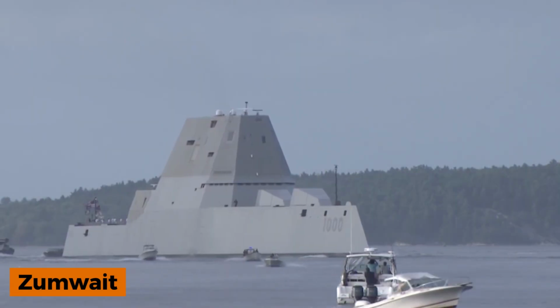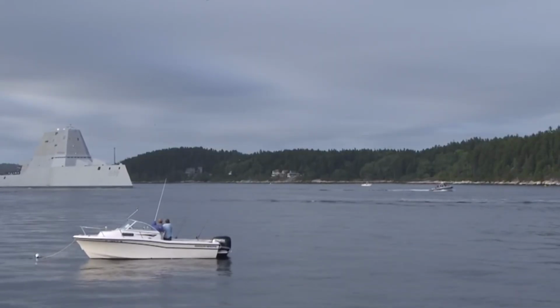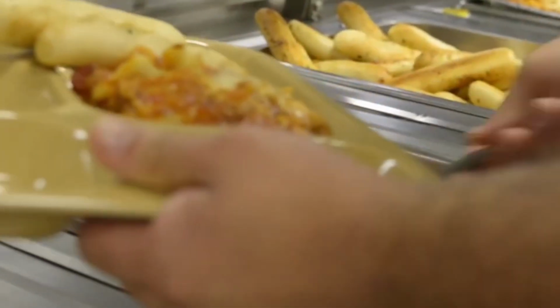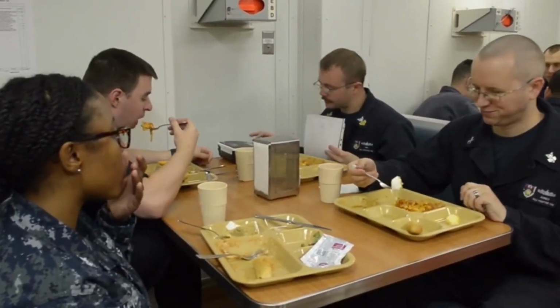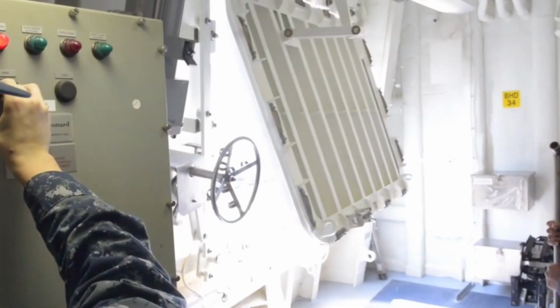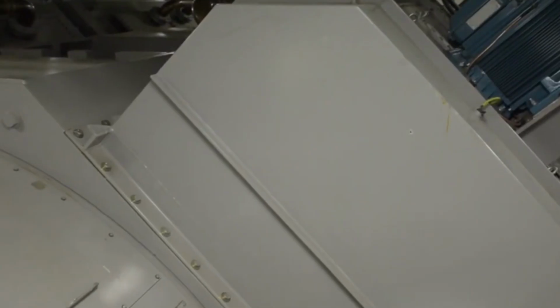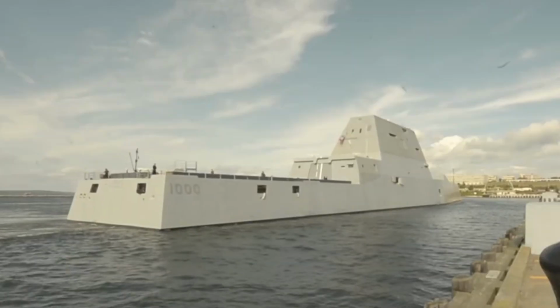The Zumwalt-class destroyer is a cutting-edge warship designed for U.S. Navy missions requiring both stealth and firepower. With a displacement of 15,997 tons, its distinct hull shape minimizes radar visibility, making it harder to detect. Powered by 2 Rolls-Royce MT-30 gas turbine engines, each generating 47,500 horsepower, it reaches speeds of up to 30 knots.